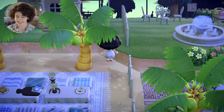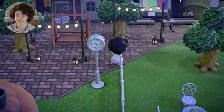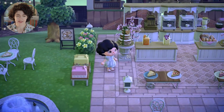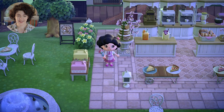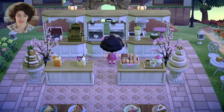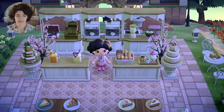However, if we want to go to a cafe, there is one right here. This is actually the cafe corner of the island. And we have a wonderful, wonderful bakery. Here, we'll go ahead and get dressed for our early morning shift. Early morning shift at the cafe. We've got coffee machines. We can make smoothies. We can bake some things up.